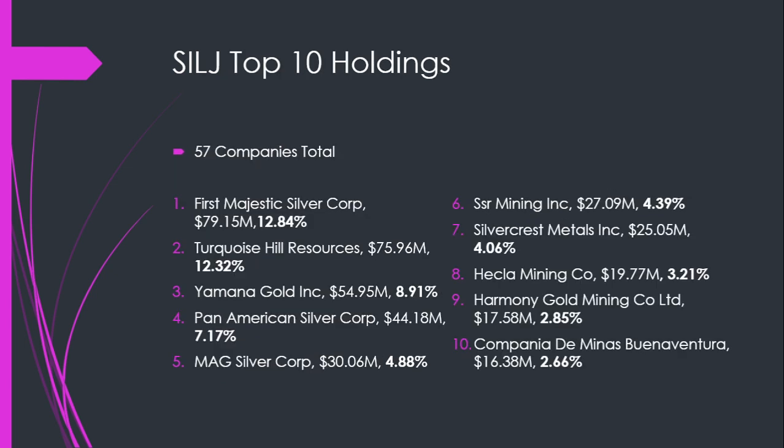SILJ Top 10 Holdings. It is comprised of 57 companies in total. Number 1 being First Majestic Silver Corp. at 12.84%, Turquoise Hill Resources at 12.32%, Yamana Gold Inc. at 8.91%, Pan American Silver at 7.17%, MAG Silver Corp. at 4.88%, SSR Mining Inc. at 4.39%, Silvercrest Metals at 4.06%, Hecla Mining at 3.21%, Harmony Gold at 2.85%, Compañía de Minas Buenaventura at 2.66%.